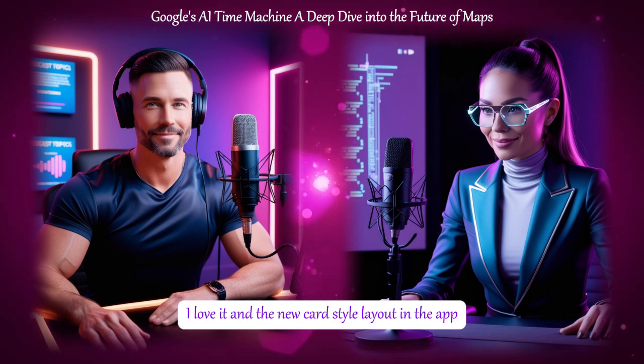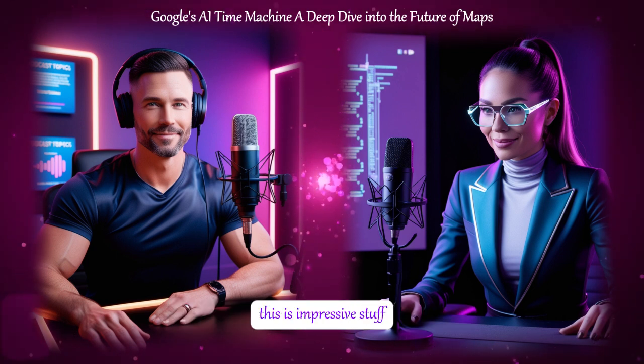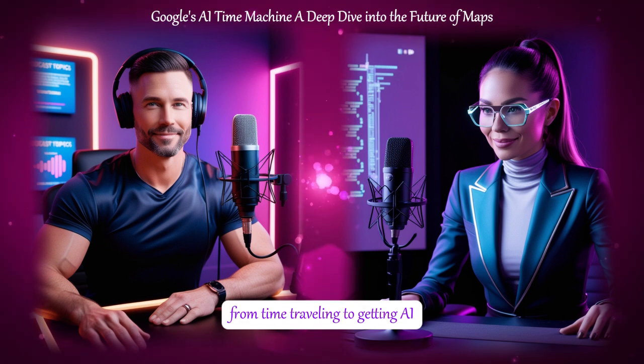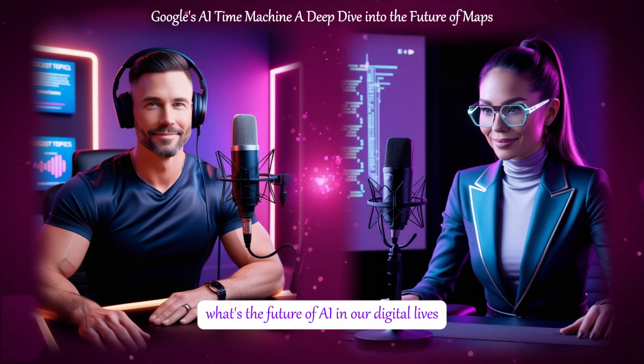I love it. And the new card-style layout in the app makes it super easy to navigate all that information. This is impressive stuff. From time traveling to getting AI-powered travel suggestions, it's a game changer. But where do we go from here? What's the future of AI in our digital lives?